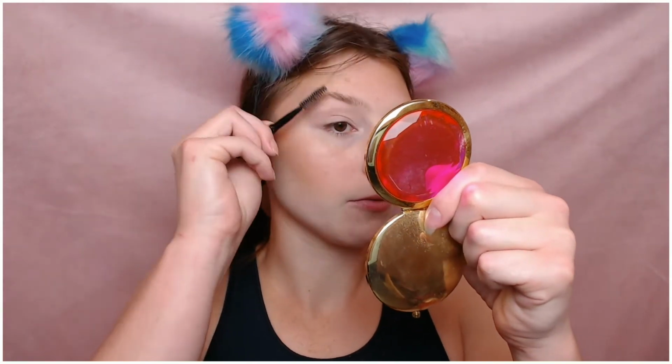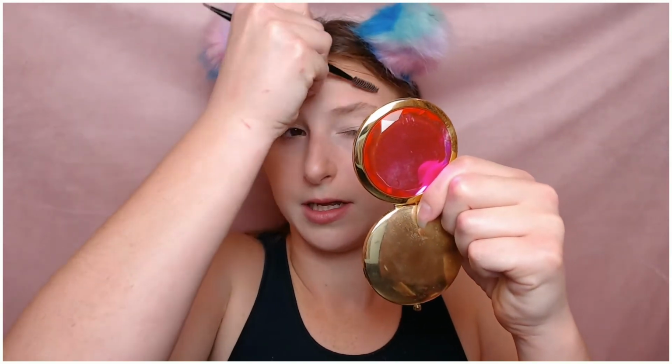So, sped through that pretty quickly. I'm going to do my brows. Like I said, I was just trying to get through my face makeup quickly because there's nothing super new with it. I'm not doing anything revolutionary. And the eyes are going to be a little bit more intense. I figured we could chat while I do my eye makeup.